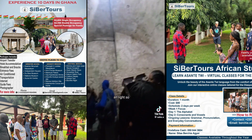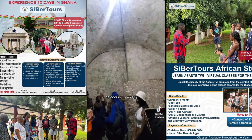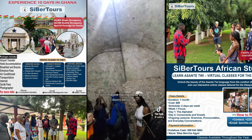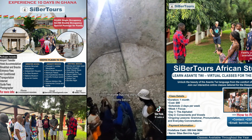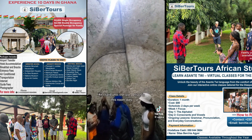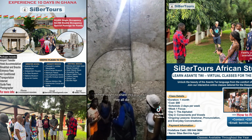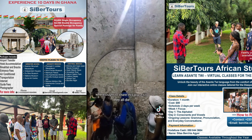Alright, so luckily for us today, there's no door here, no door in the middle, only the first door being blocked. So just imagine having these 3 doors blocked for us to stay in here. And like I said, until the last person in this room dies, nobody probably gets to leave this end. So the living and the dead were all to share this place till they all died.